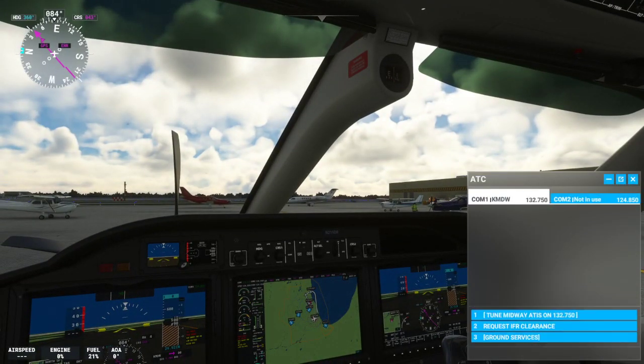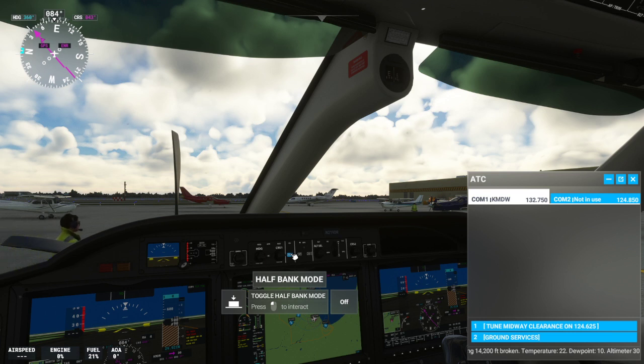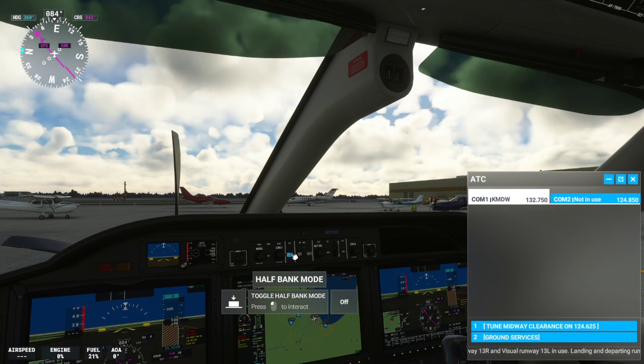Gotta get ATIS. Midway Airport Information India, 1400 Zulu. Wind 190 at 4 at 7. Visibility 10. Sky condition, few clouds at 6,600 feet, ceiling 14,200 feet broken. Temperature 22. Dew point 10. Altimeter 30.06. ILS runway 13 center, visual runway 13 right, and visual runway 13 left in use. Landing and departing runway 4 left and runway 4 right. VFR aircraft say direction of flight. All aircraft read back hold short instructions. Advise controller on initial contact you have India.